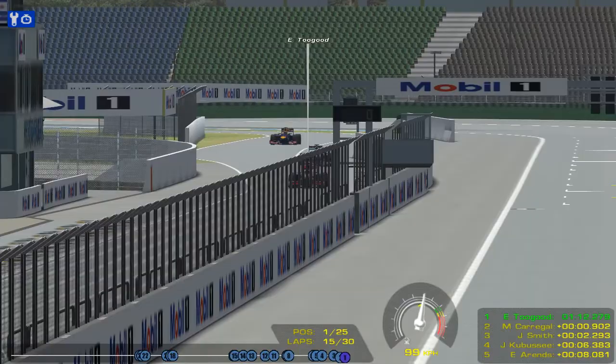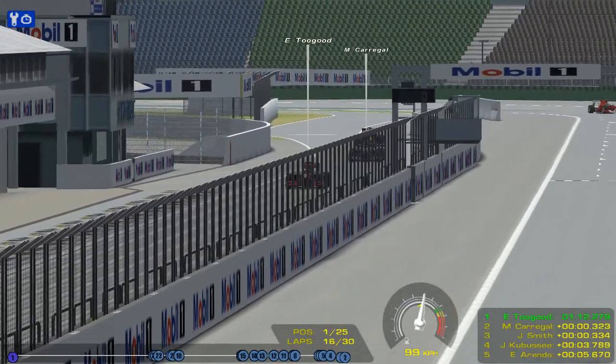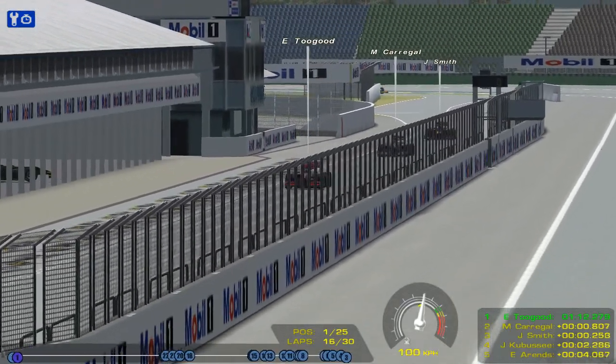And suddenly all the leaders are pitting. We missed that. The leaders are in the pits now. The top 3 all pitting. The leader is spinning now.